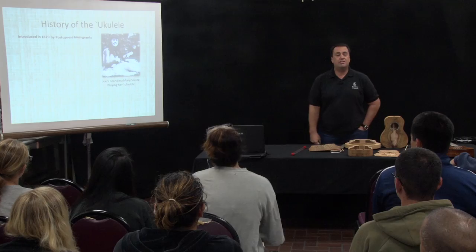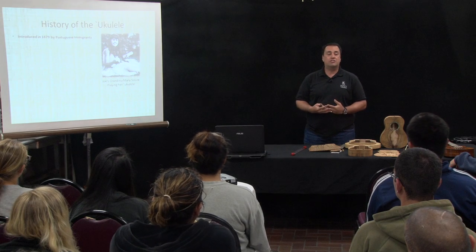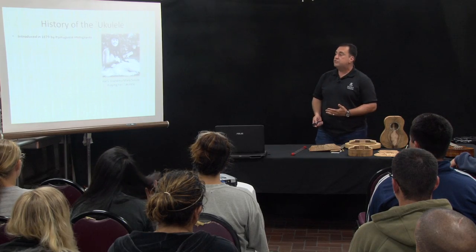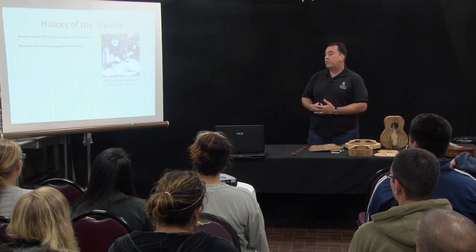Now, the ukulele was actually introduced by the Portuguese. When they came here, they brought parts of their culture. And yes, they brought sweet bread and Portuguese bean soup, but they also brought the ukulele, or what was known in Portugal as the braguinha, or the machete de Braga. Basically, that translates to small guitar from Braga. As they introduced these parts of their culture to the Hawaiians, of course, the Hawaiians totally embraced the instrument. One of the most influential individuals to embrace the ukulele was King David Kalakaua.